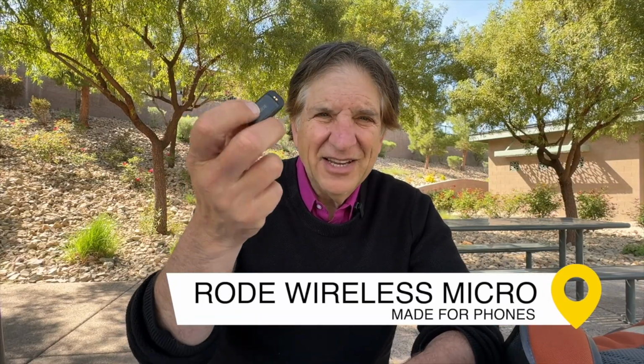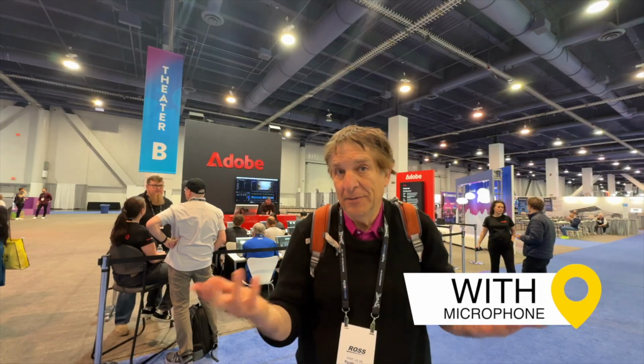I like these external lav microphones. Look at this baby. Look at how small it is. I'm wearing one right over here, and it's just going to pick up my voice. This is with an external microphone. And now I'm talking with the internal microphone. Hear the difference?